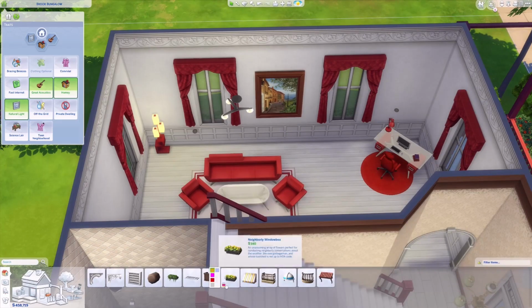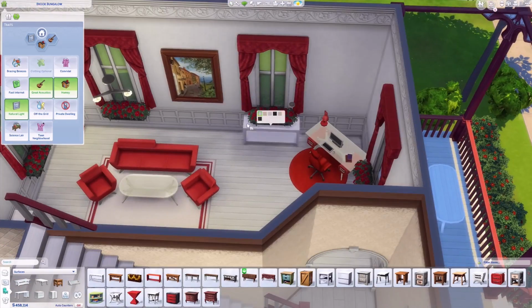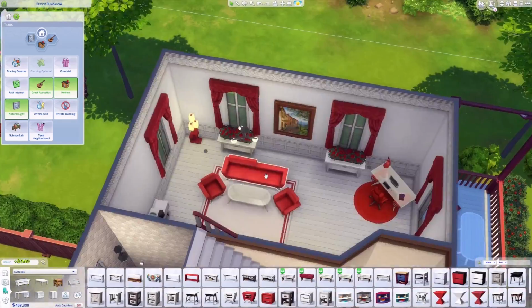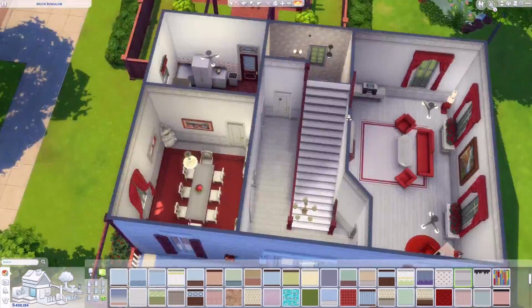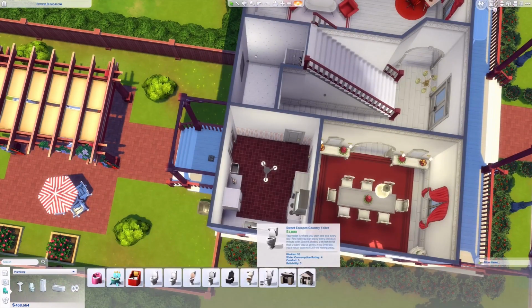And then I decided to use the window boxes. Even though it's indoors, I think I will pare down on them, but I think they look quite good, even though it's perhaps a bit unconventional. Hallway, walls turned white, and then just a simple bathroom, nothing special in that.